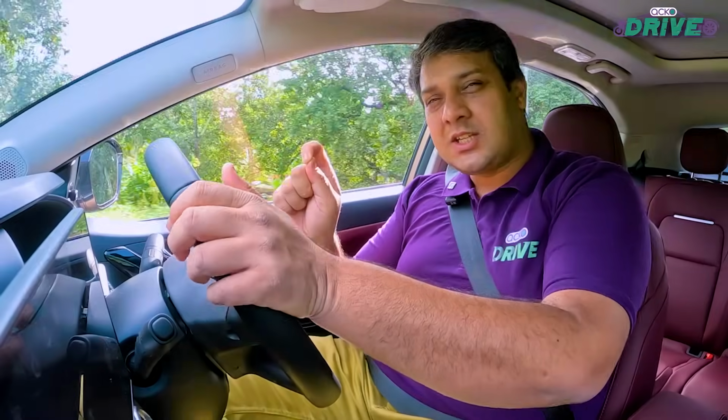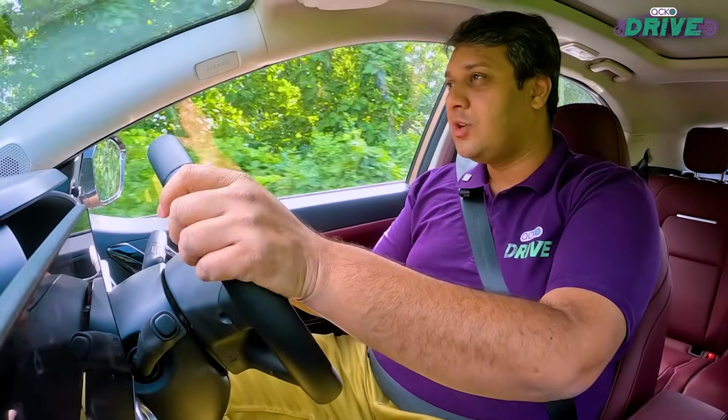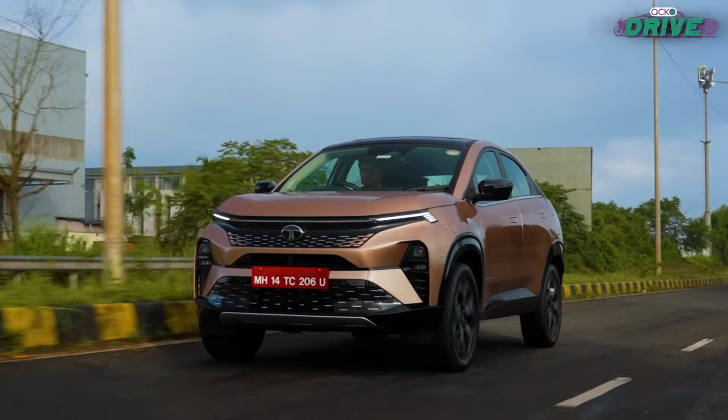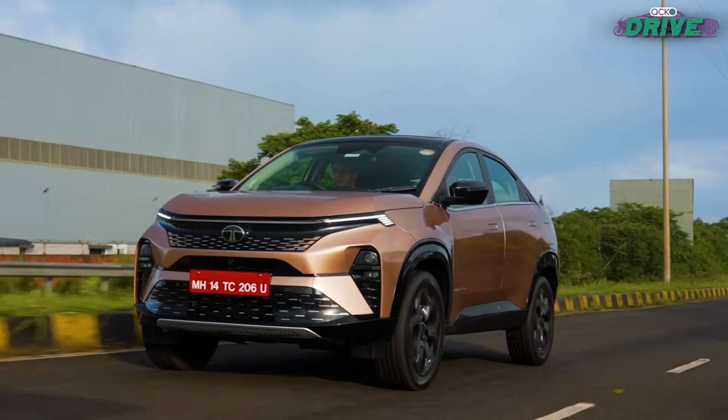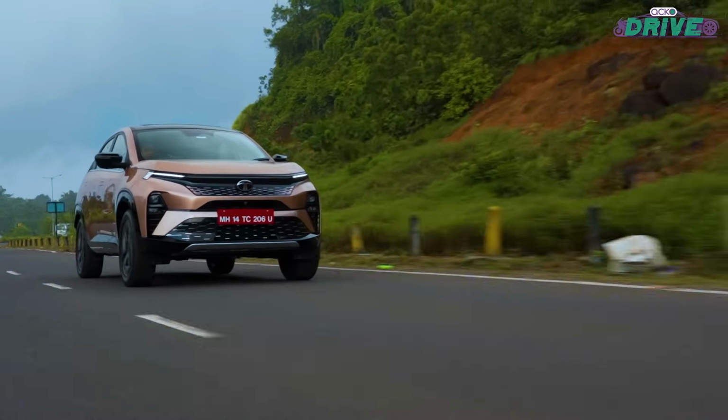But does it do justice to that name, Hyperion? Well, in city and eco mode, it does not. There is a lack of power coming in, and it's anyway tuned for fuel efficiency, so clearly that does not work. But in sport mode, yes, it does do justice.